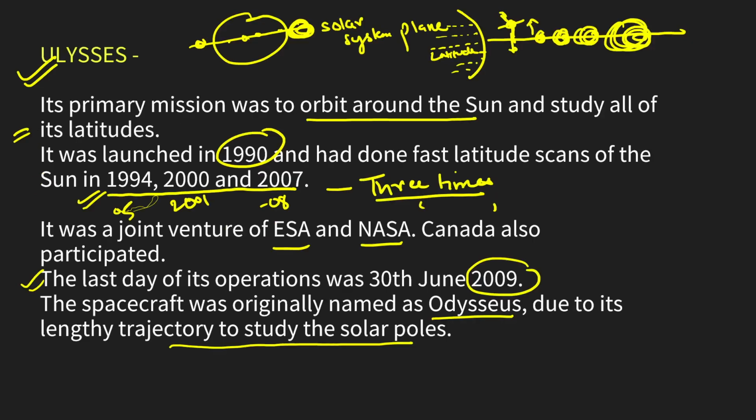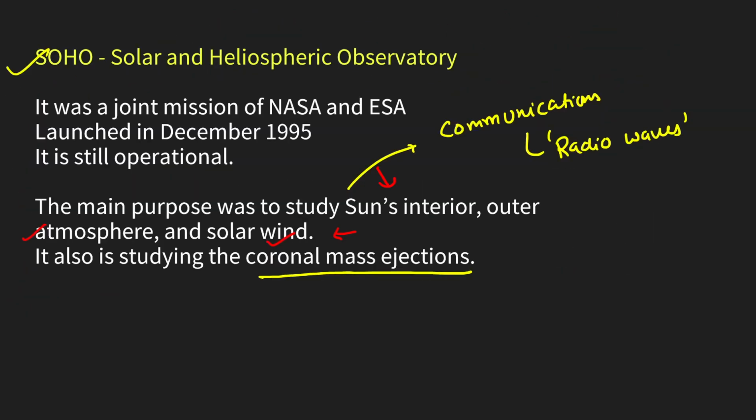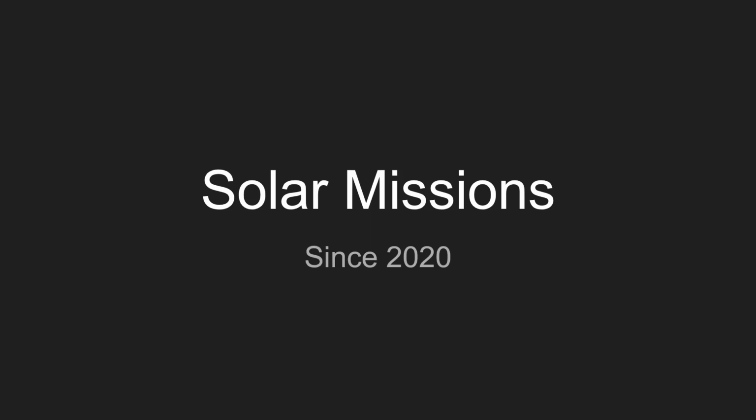So with this, that's the wrap of the session. Remember all the space probes that we have discussed of different space agencies and whatever were the purposes.